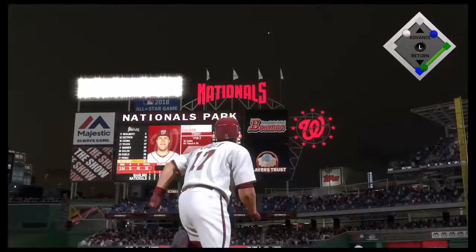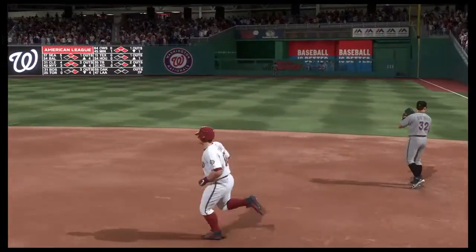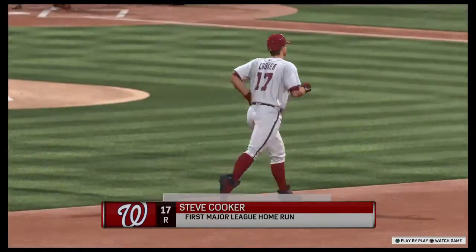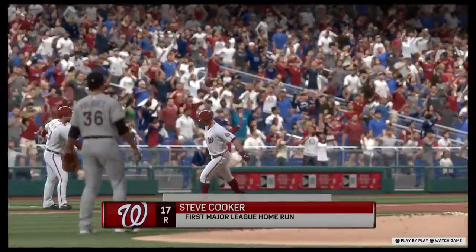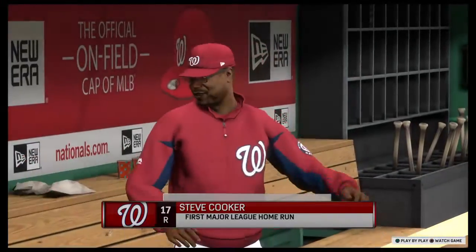There's a swing and a drive hit well out to right field. Barnes racing back, and goodbye. This one ain't coming back. And good for him. Steve Cook has just launched his first major league home run. Hard to say how many more of these he'll hit in his career, but for now, I'm sure he's happy to say he's got at least 1.